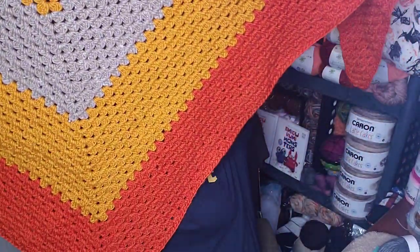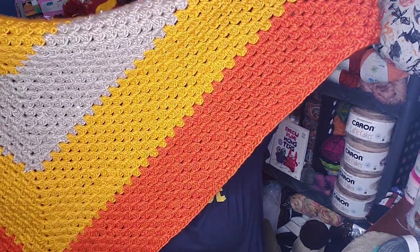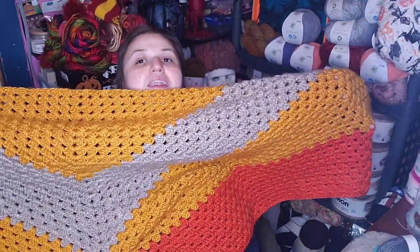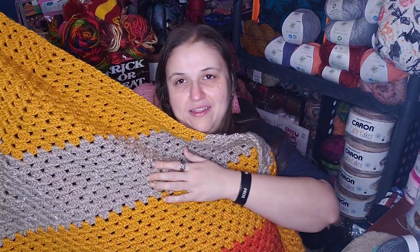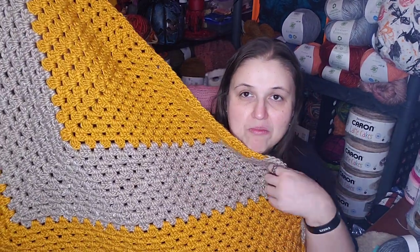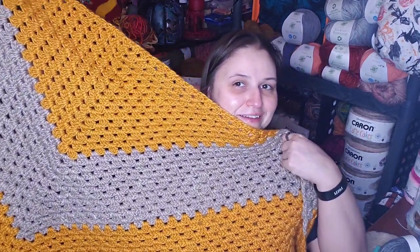So here's the completed so far, and there's going to be a stripe of dark gray just to kind of break up the candy corn lookingness. I love the 70s look of it, and this isn't white. This is like that taupe. This is the taupe that had these little white flecks in it, and most of the white flecks are just gone from me working on it.